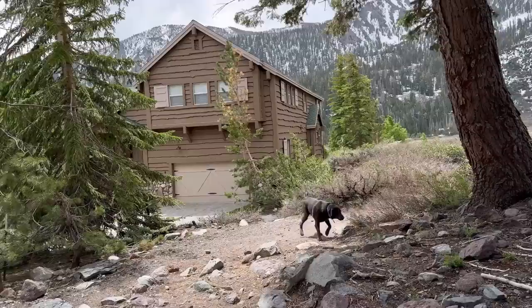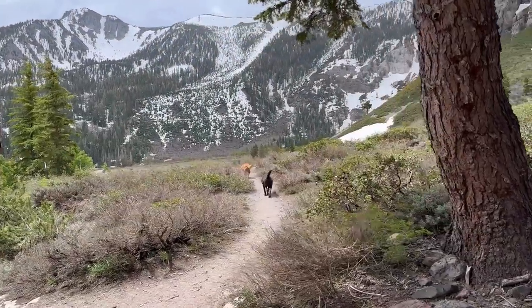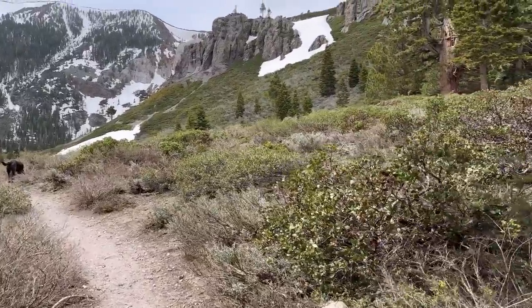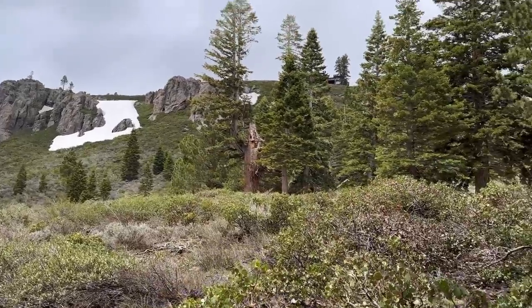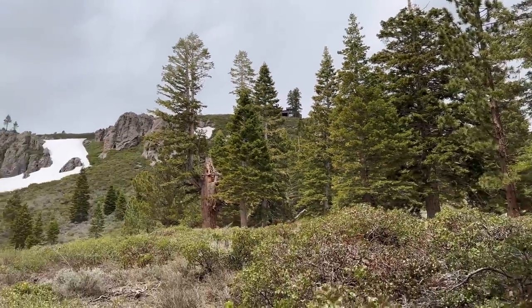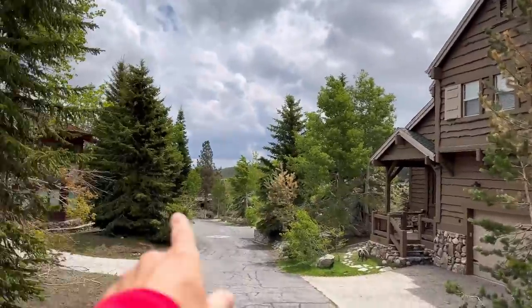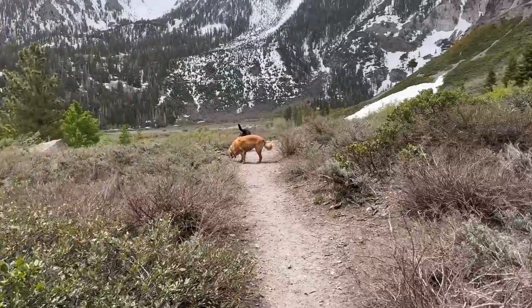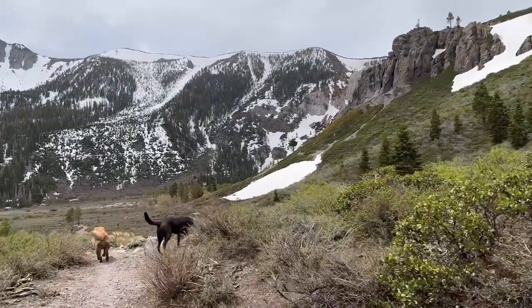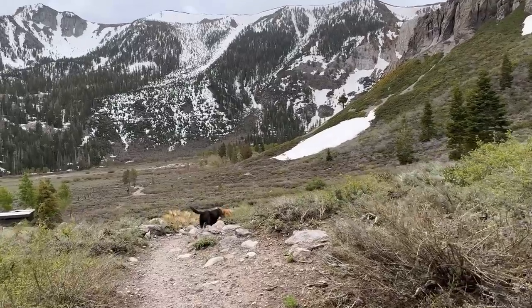In the summertime, we like to come out here quite a bit. So that house up there, that's usually where I park up on top, and I look over this way and show you guys the snow pit. So you can see, finally getting snow melted.